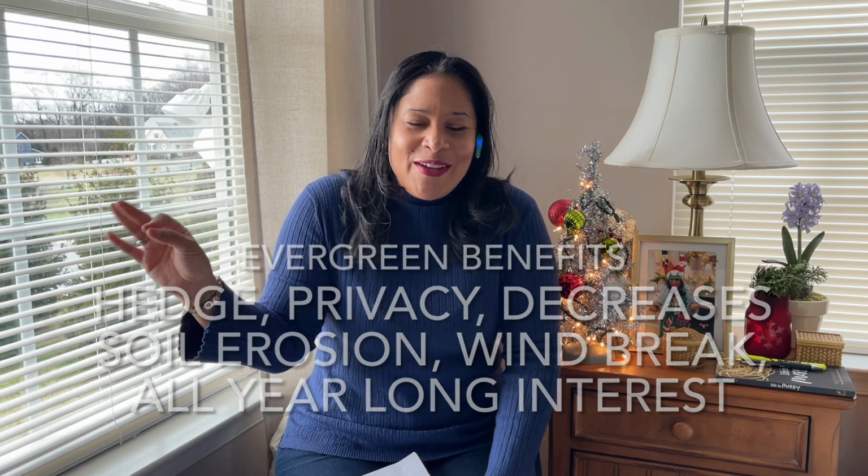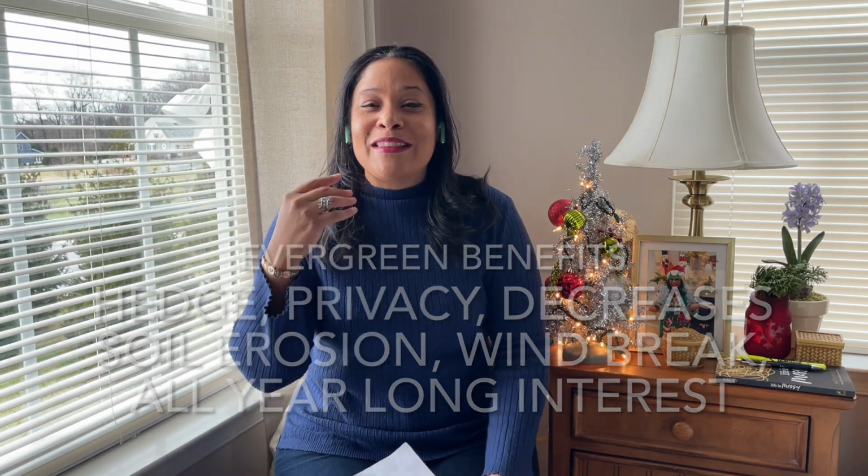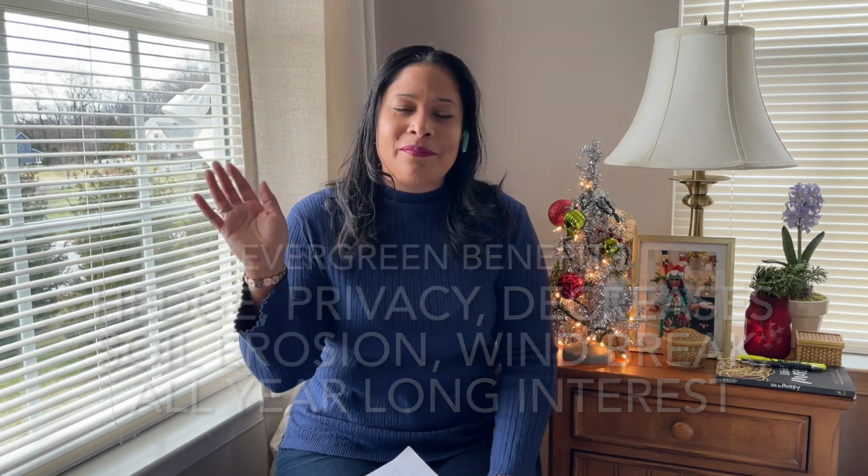So it's so good. It has so many benefits, right? But the beauty of the tree is magnificent. It's beautiful. So I love that blue point juniper, and all the ones I'm sharing here, I really love. I never plant something that I do not like, right? So these are ones I really love.